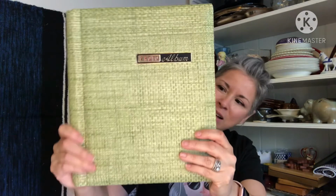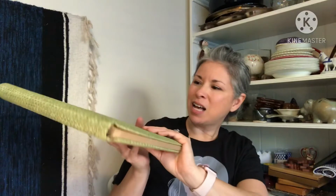Again, really pretty color, this green, with so many people going towards that mid-century modern vibe, greens and oranges and yellows and just some interesting patterns. And I think that would go great with that.